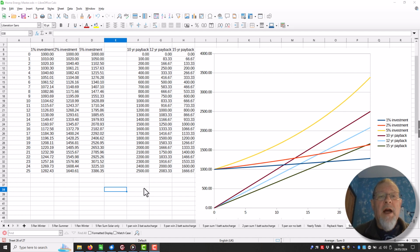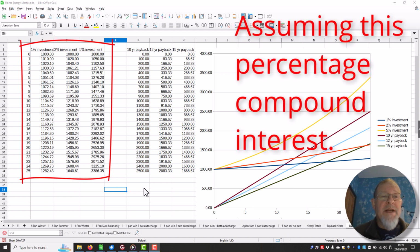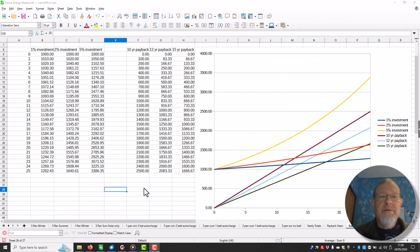So I have 3 investments, 1% annual, 2% annual and 5% annual, and I have 3 payback times for my solar installation as we just worked out previously: 10 year, 12 year and 15 year. So let's say we've invested our £1,000 in our savings scheme or our solar panels. What happens if we want our money back very shortly afterwards? Well, I'm assuming we can get it back out of our savings scheme. We won't have made any money, but we'll get our money back here.